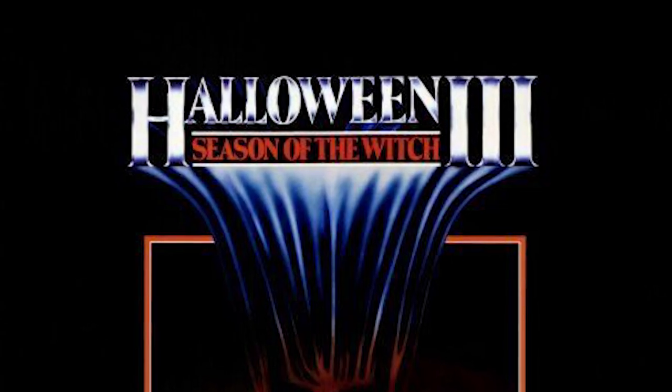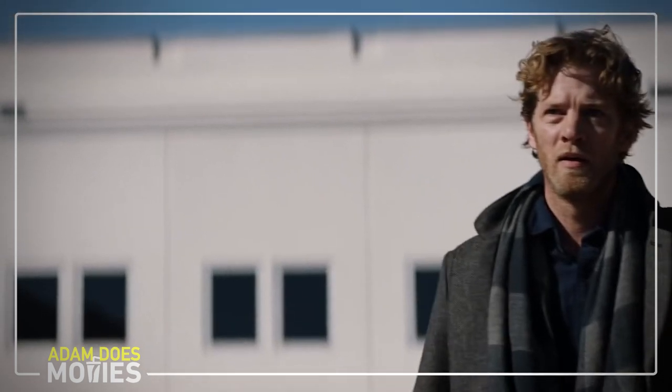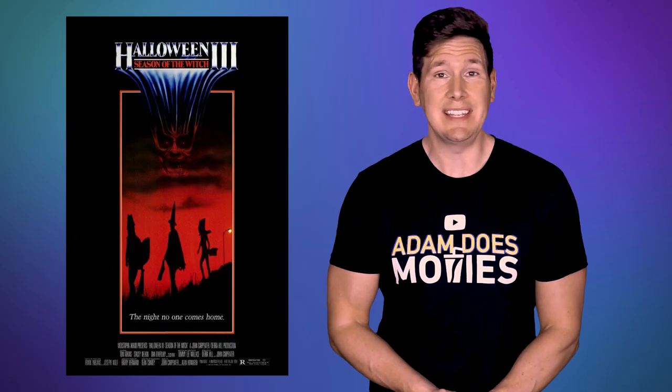Again, why is the font futuristic? Why is it chrome and shiny? I can't look at this anymore. Let's go to a more modern poster. Halloween 2, aka Halloween 2018. Why does Hollywood not know how to name things?